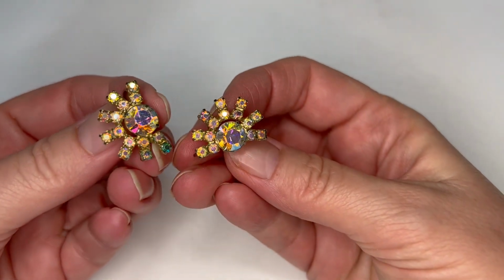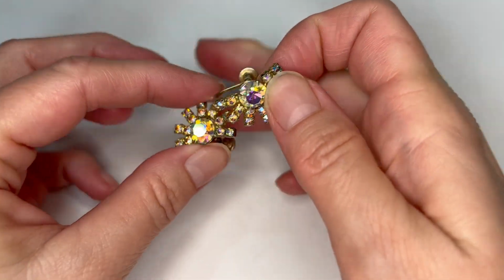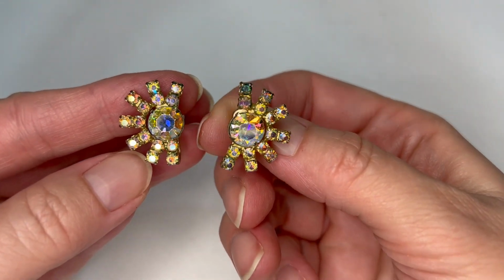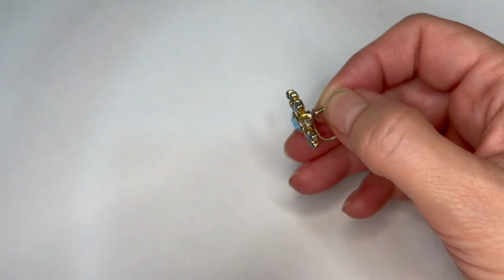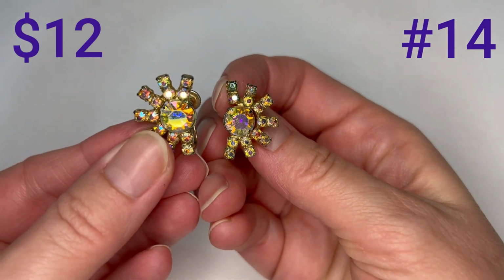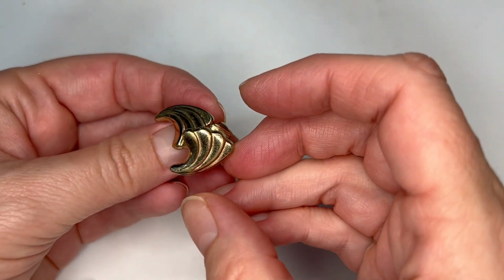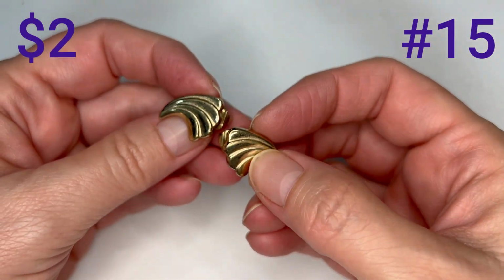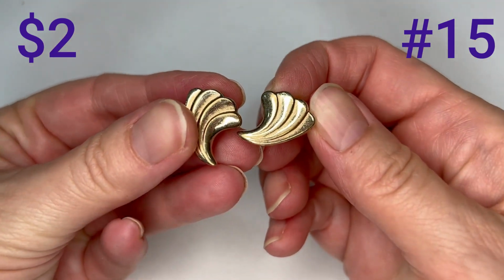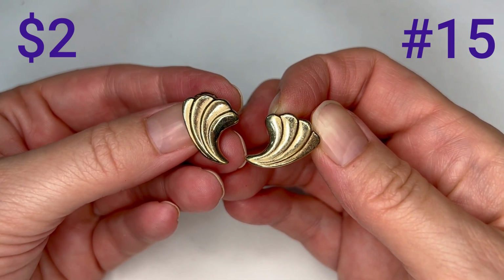Oh, look at these ones. Oh, I see. They go like this. Let's see if these are signed. Oh, these also say Continental. We have these little gold ones. These are Amway. I don't often see Amway jewelry. I think the other name for Amway jewelry was Artistry.